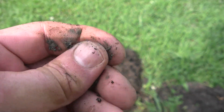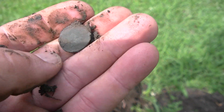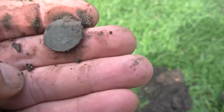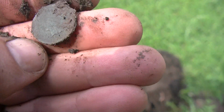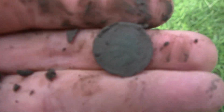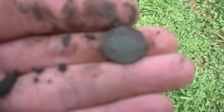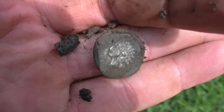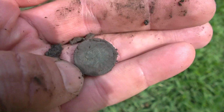I can't tell what it is. Oh yeah, I see the Indian now. You guys see him? Perfect. That's out here in this sidewalk strip. See if I can get it in the sun so you can see it a little bit better, if it will focus on it. Hopefully you can see a date. I can't. Not through the viewfinder anyway.